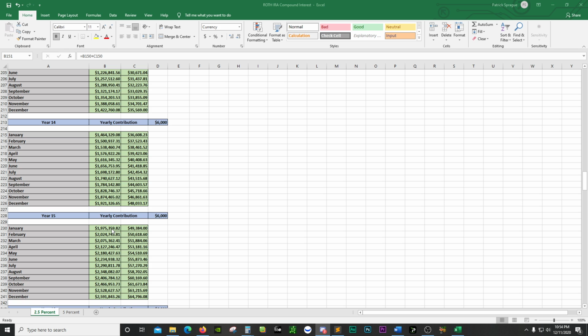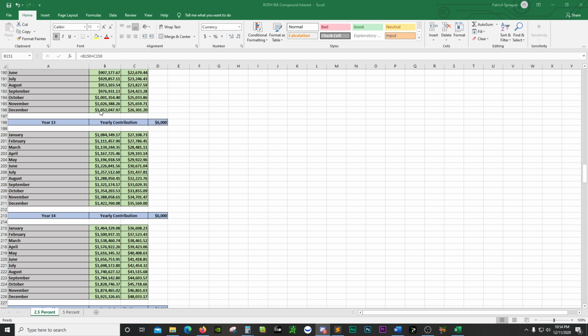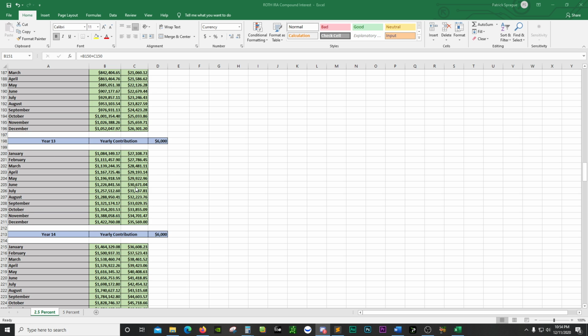On that note, though, by the time you break $1 million, let's say by year 12, if you're in the 2.5% area, you can stop. Do you really need to put in $6,000? I mean, you can. It'll help you. So this column C, these are monthly returns of 2.5% monthly. What's $6,000 a year going to do when you're making this monthly? Let's be real with ourselves. Not much. It increases your monthly income every year.